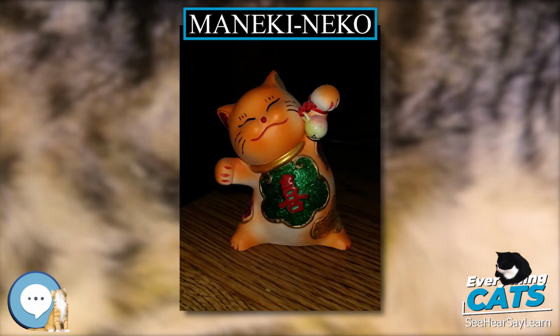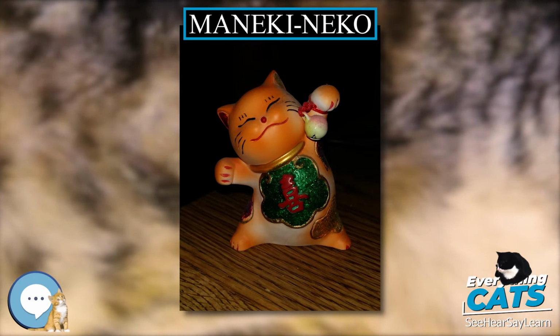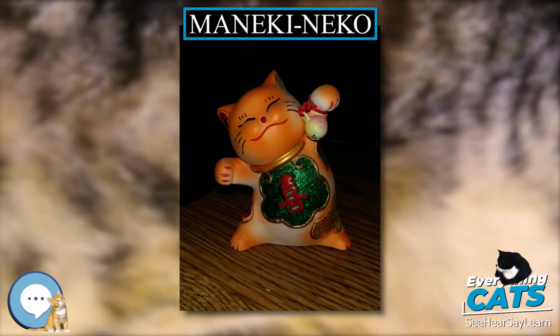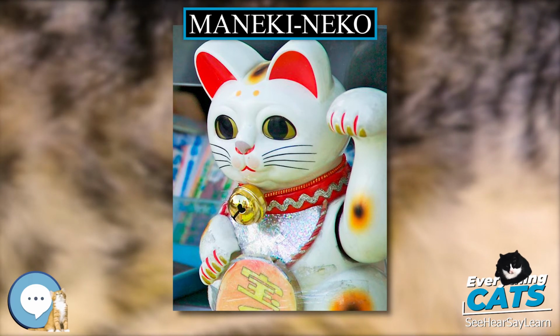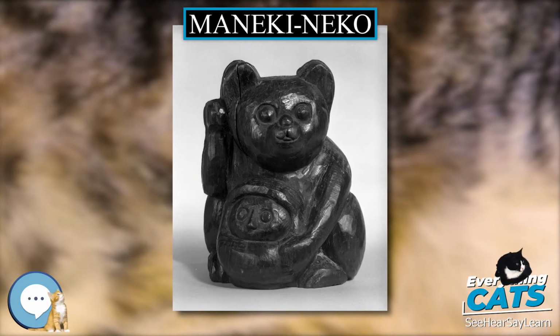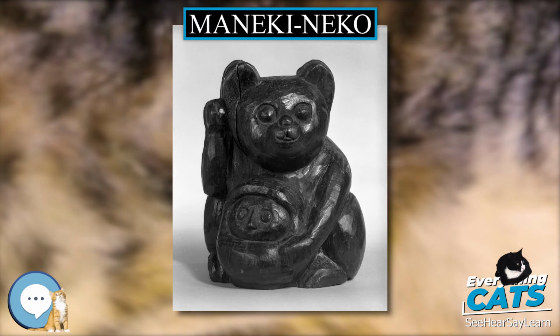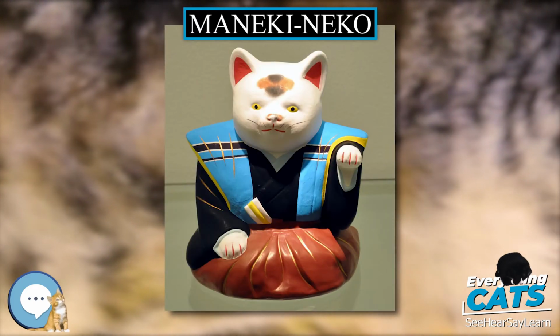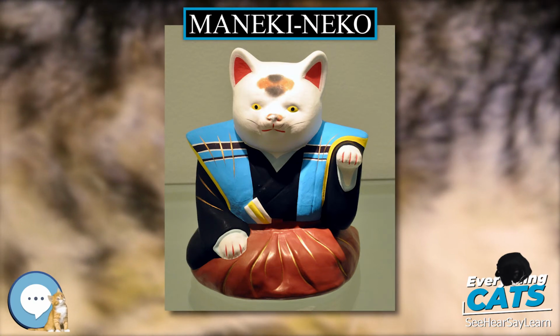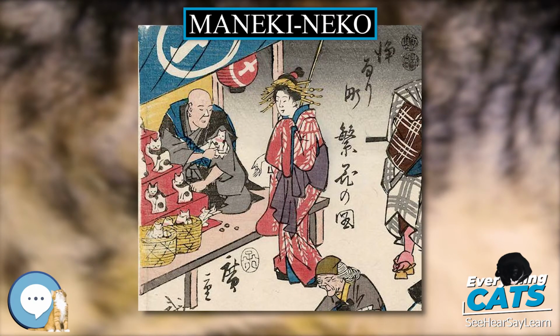Others have noted the similarities between the maneki-neko's gesture and that of a cat washing its face. There is a Japanese belief that a cat washing its face means a visitor will soon arrive. This belief may in turn be related to an even older Chinese proverb that states that if a cat washes its face, it will rain. Thus, it is possible a belief arose that a figure of a cat washing its face would bring in customers.